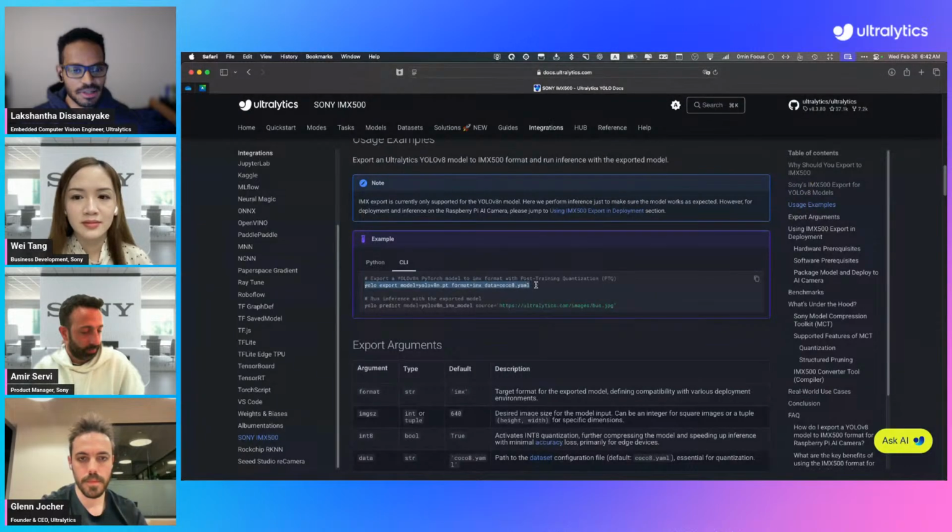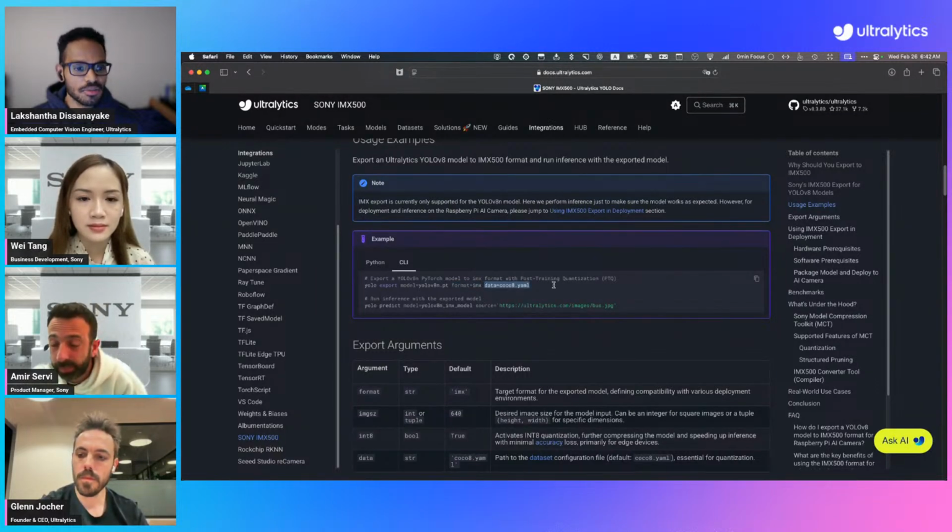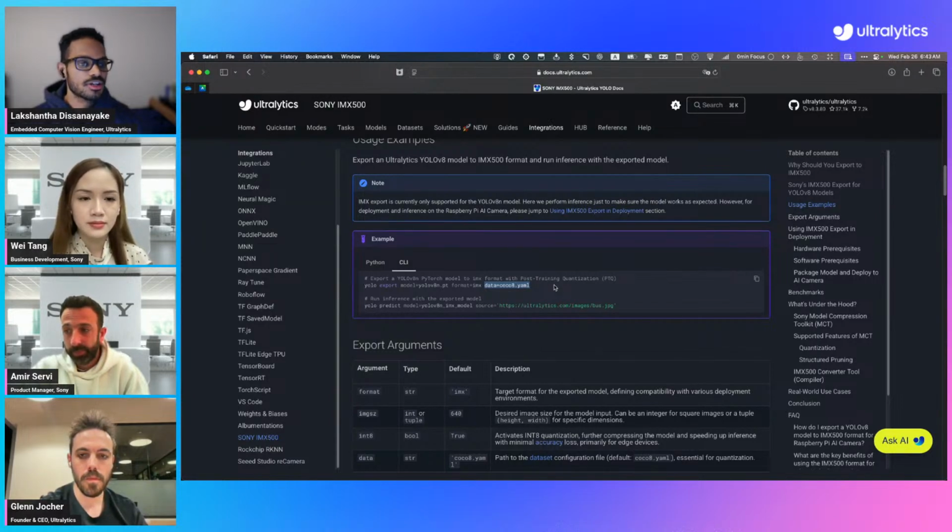You can simply run this command on your PC. So YOLO export model YOLO-V8N. This is the pre-trained model on the COCO dataset, and then you can specify the format as IMX. And you need to pass this argument because when you are doing an export to IMX500, it's doing INT8 calibration at the export process. So you need to define the dataset for the calibration. This argument is not really necessary to pass because by default we are using the COCO 8 dataset in the export. But if you want to use a larger dataset, such as the full COCO dataset, you can directly pass COCO YAML.